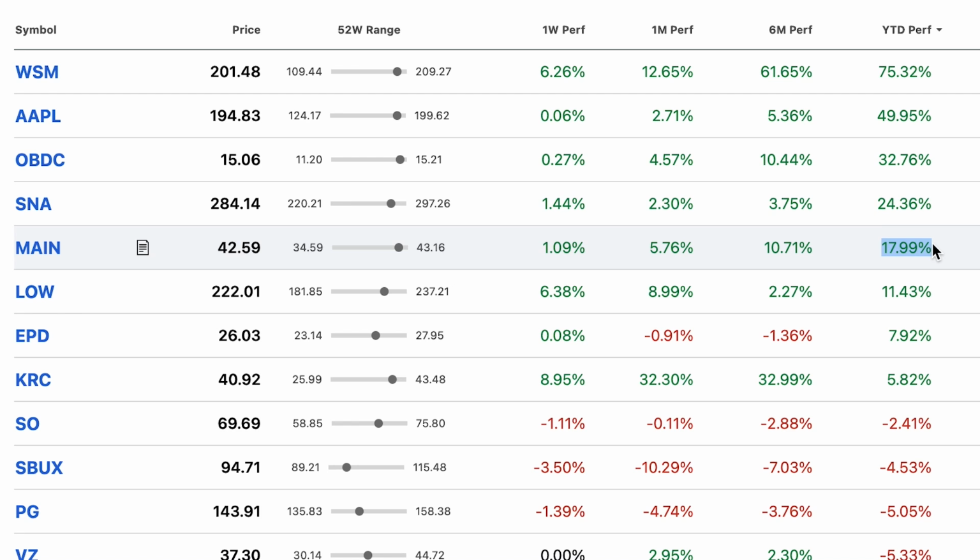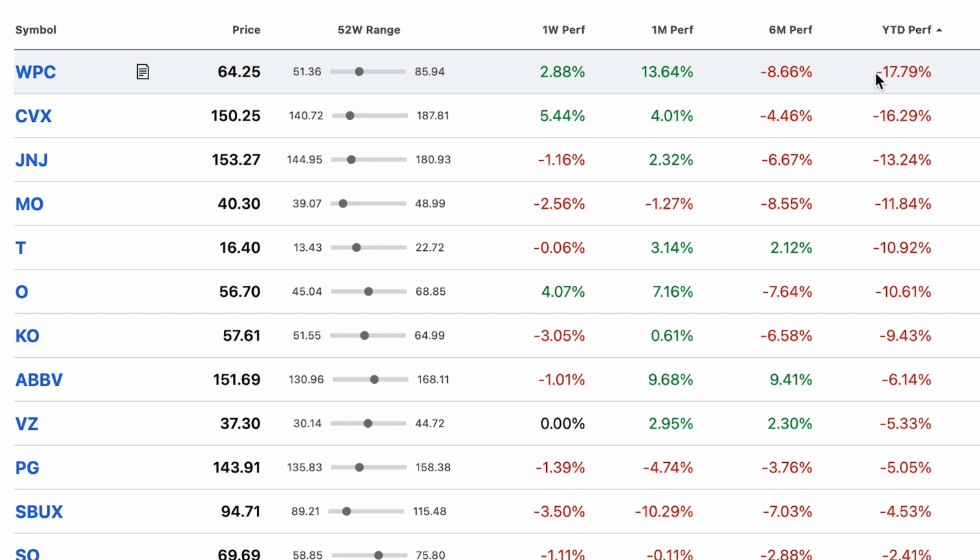Main Street was up 18%, Lowe's up 11.4%, EPD up 8%, and KRC squeezed out a pretty nice gain when it was all said and done, about 6%. But look at this performance just in the last month, guys. It was up 32.33%. But even despite those solid gains, I still had a few companies that really didn't perform that well. Like WP Carey here, who was down almost 18% when it's all said and done.